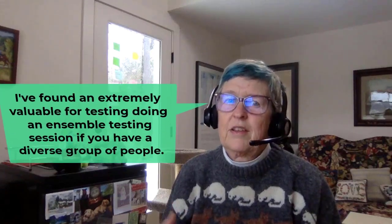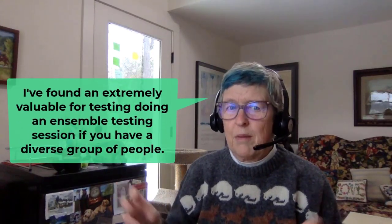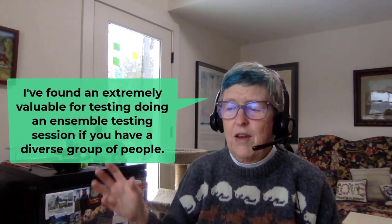I've just seen that it works the best, and I've been lucky to be on teams that do it. Maaret Pyhäjärvi and Lisi Hawk, there are other people who've done it a lot and written a lot about it. Especially because they're more from the testing perspective, I've found it extremely valuable for testing. In an ensemble testing session of 30 minutes, if you have a diverse group of people looking at a new feature, you are going to learn so much in such a short amount of time and probably find a lot of bugs. It's just a more efficient and happy way to work.